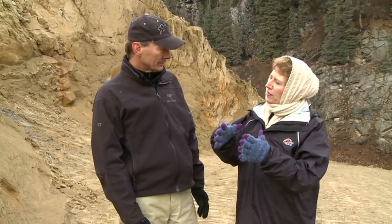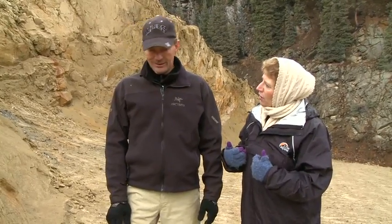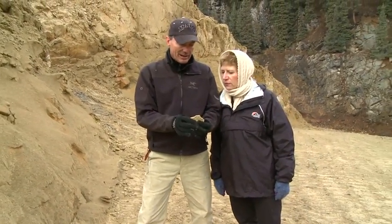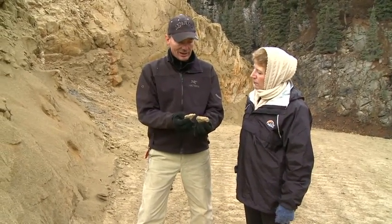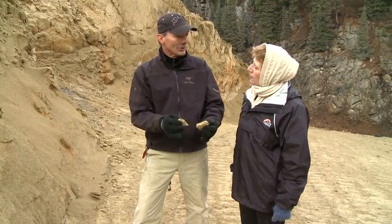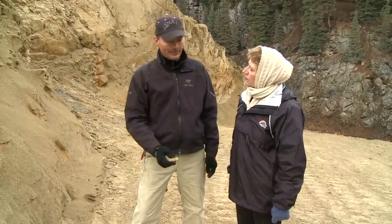Well, how do you prevent the water from rain and snowmelt from leaching out all the minerals that are still in that waste? What we've done here is we've put a cap on top of it that's made out of limestone and cement kiln dust. So this creates an impervious cap to the water, plus it also has alkalinity that helps neutralize that acid rock. So we don't get the water leaching those mine minerals into the creek.